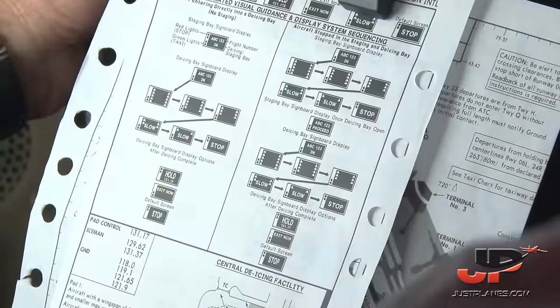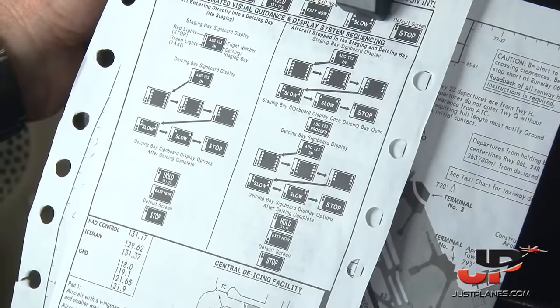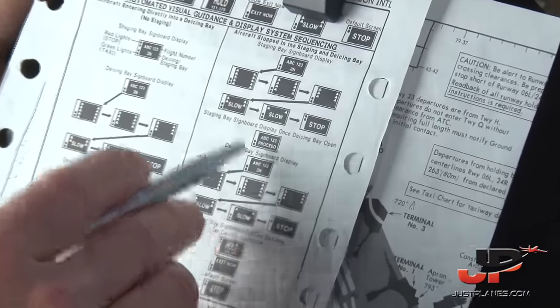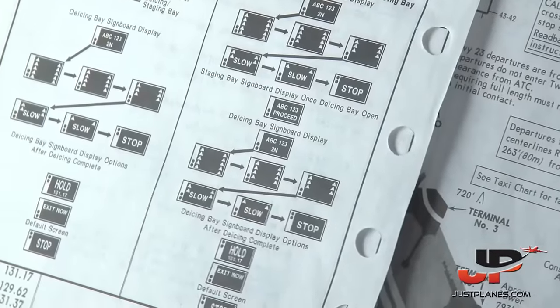We finished up. Russ called the spray coordinator and advised him that we were ready to taxi. They cleared us to go, and then the signboard changed to Air Canada 1244, cleared to proceed. And then we proceed as per the clearance out of there. As you come out of the de-icing center, you go back over to ground control.